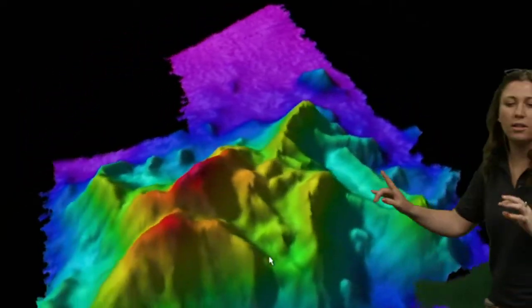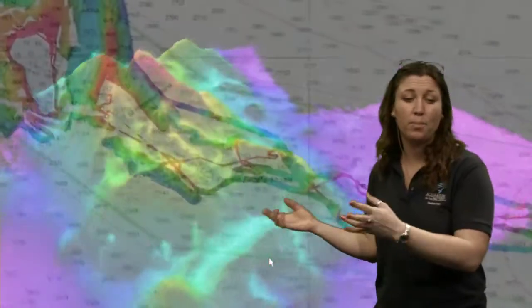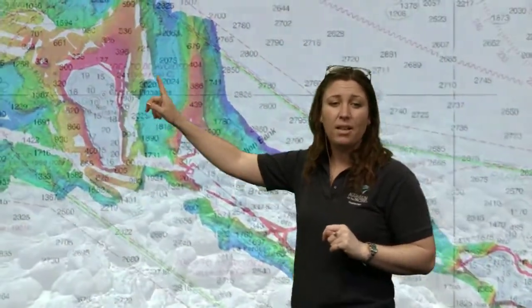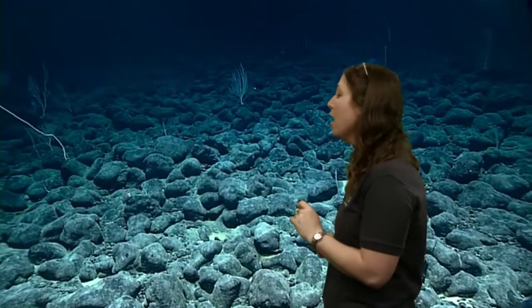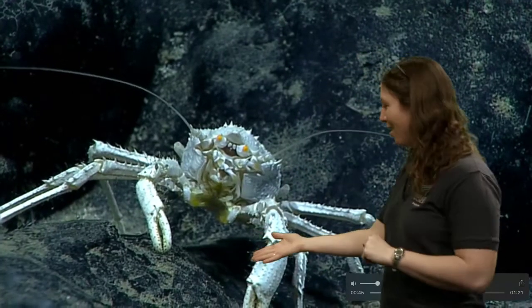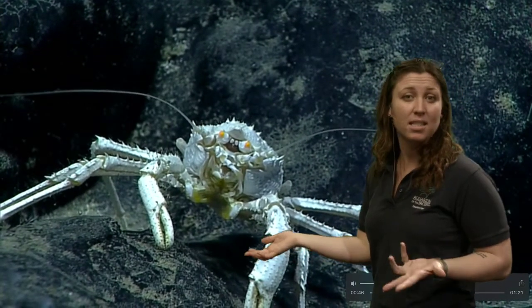Okay, so these colors, it's kind of confusing. It's not just a rainbow to look pretty, the colors represent depth. The reds and oranges and yellows are shallower, and the blue tends to be much darker. Here's another example of that vastness. Not a whole lot going on, but look, organisms! Another organism. In fact, we recognize this. That's a crab, right?